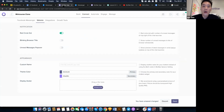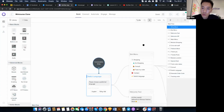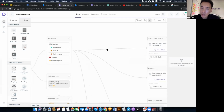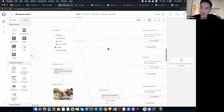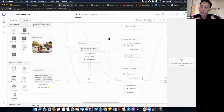So what about the time? Okay, I'll try to go very quickly through. I feel like I need to talk more about connections. So the connector. You can see that within the connector, it has a source block and a target block, and you can modify the condition of these connectors, so that you can make very complex chat flows.